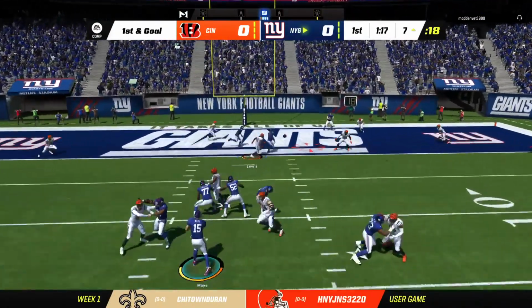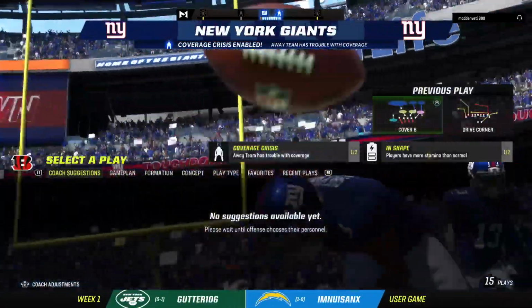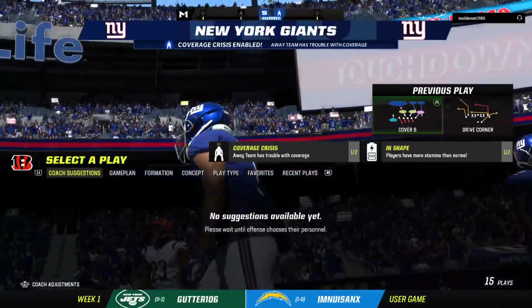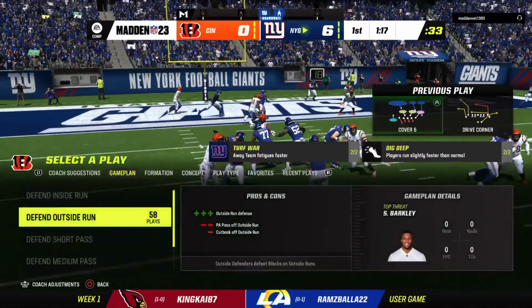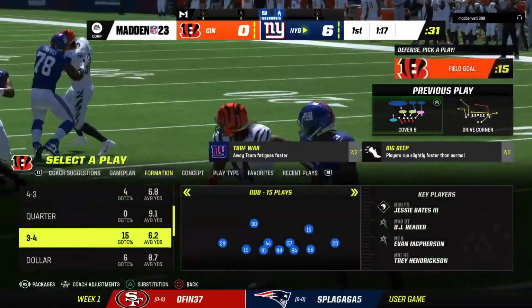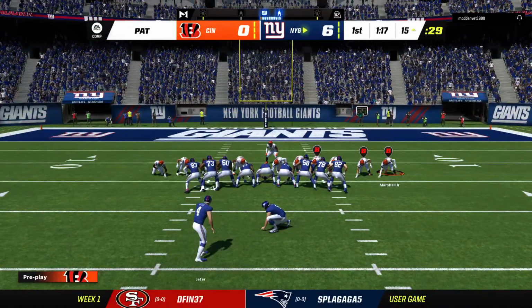and a 1st and goal. And he finds Shepard. Touchdown, Giants. A 7-yard touchdown grab. And the Giants are on the board here first in the season opener. A long opening drive, but a very successful opening drive.